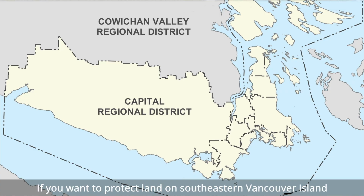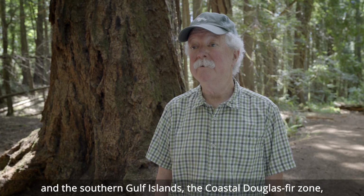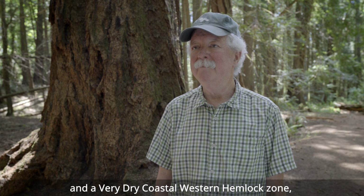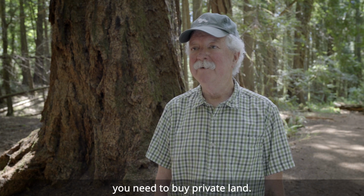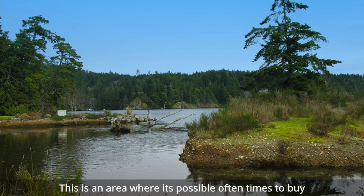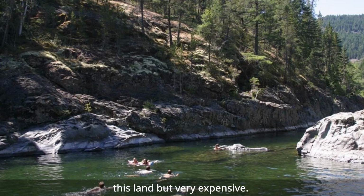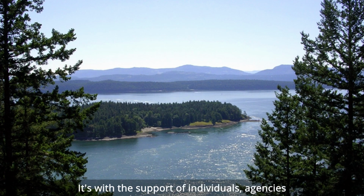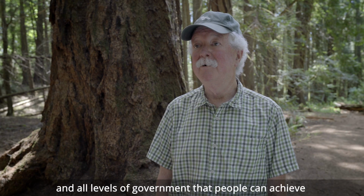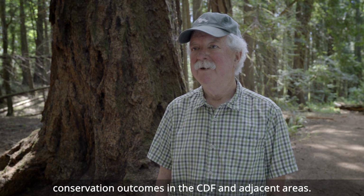If you want to protect land on southeastern Vancouver Island, the southern Gulf Islands, the coastal Douglas-fir zone, and the very dry coastal western hemlock zone, you need to buy private land. And so an acquisition fund is an absolute necessity. This is an area where it's possible oftentimes to buy this land, but very expensive. It's with the support of individuals, agencies, and all levels of government that people can achieve conservation outcomes in the CDF and adjacent areas.